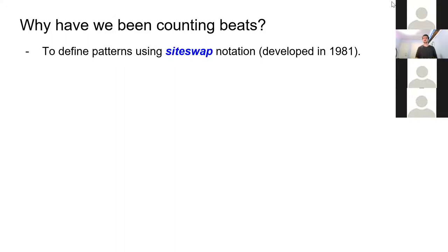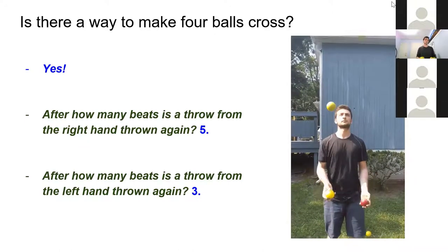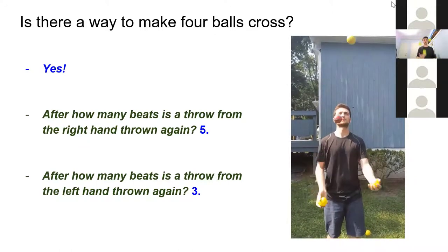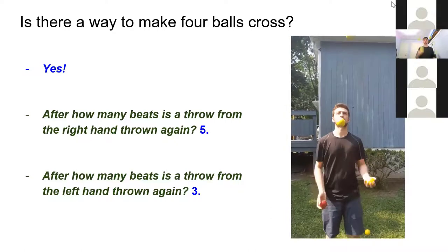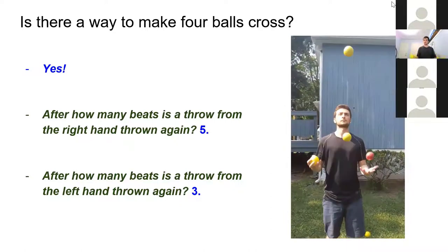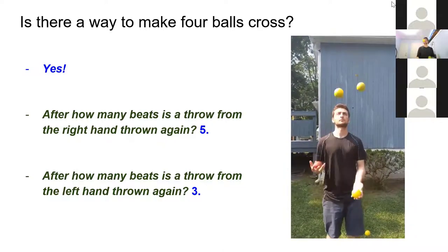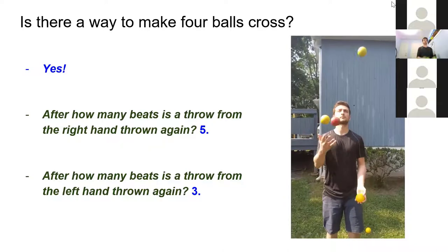And it's precisely why we've been counting the beats, because it's a lot easier to say, in the case of this last four-ball pattern, what does it mean to juggle four balls anymore? There's a bunch of ways you could do it. They could be thrown every 4 beats, or every 5 and then 3. And now we can actually call this pattern just 5-3, because you throw 5s from the right hand and 3s from the left hand, and that repeats. So this is 5-3, and this is 4.